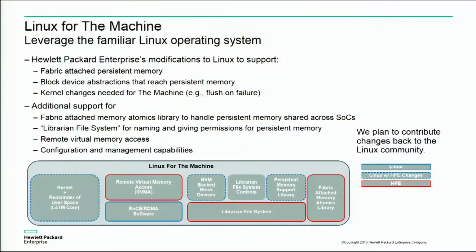So these are just some examples of the ways that we're extending Linux. And we've demonstrated versions of Linux for the Machine at one of our trade shows in the last year to 18 months. And we're hoping to be able to communicate those changes back to the Linux community to make them open source. So that's more the evolutionary path of doing things.